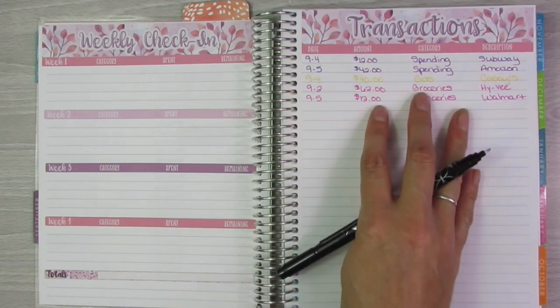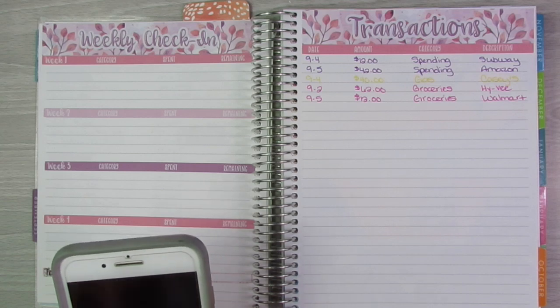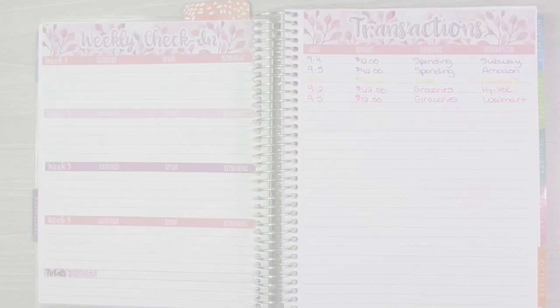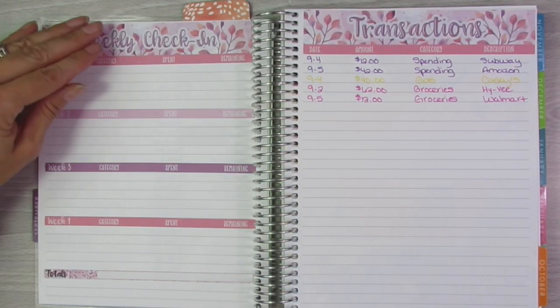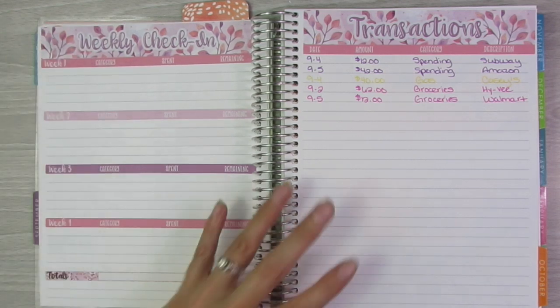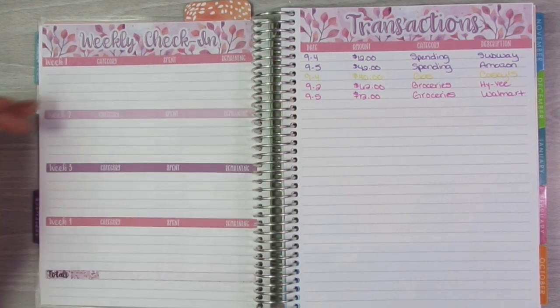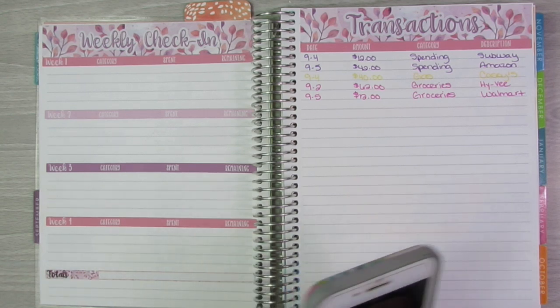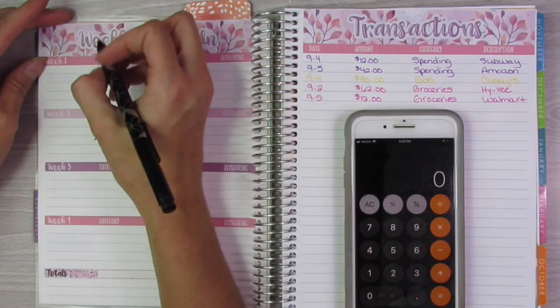Okay, so now I'm just going to take these and transfer them over here by category, by total of category. So for the first week of September, trying to get my calculator out. I'm going to take these, transfer them over here just in the week 1 category. So this is the weekly check-in budget kit. So we have week 1 category, what we spent and what we have remaining, and then week 2, week 3, week 4.